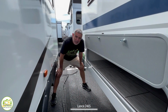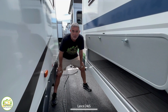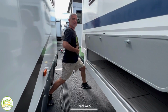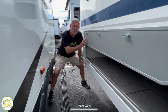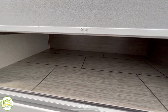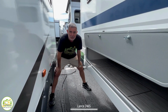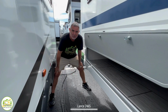Now, we managed to get around the back of this camper because it's actually 2 feet away from the camper next door. Most of them are 6 inches apart, and I just can't squeeze between them. I'm eating too well. But anyway, there is a storage compartment on the other side of the camper, not the camp side. This is underneath of the owner's bed. It's actually in the slide out, but this is a nice big deep storage area. You would be able to get some chairs and stuff like that into this storage compartment.